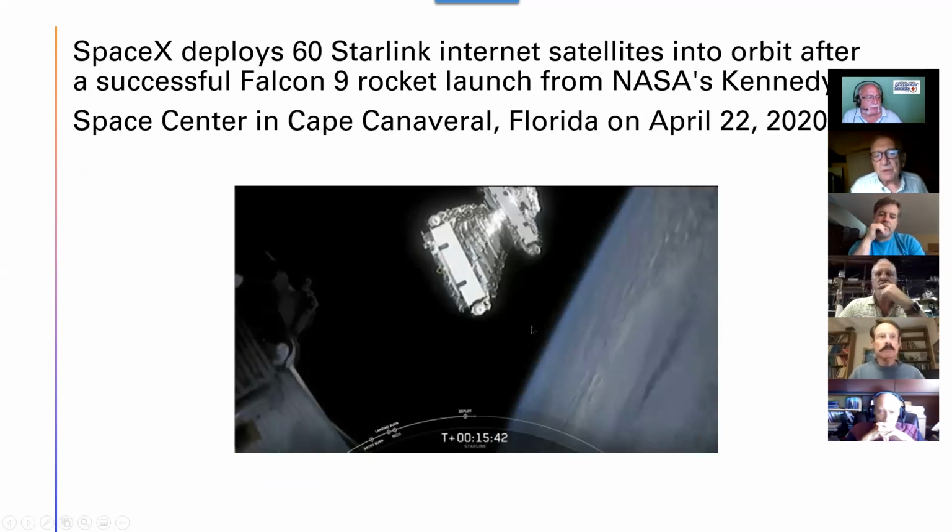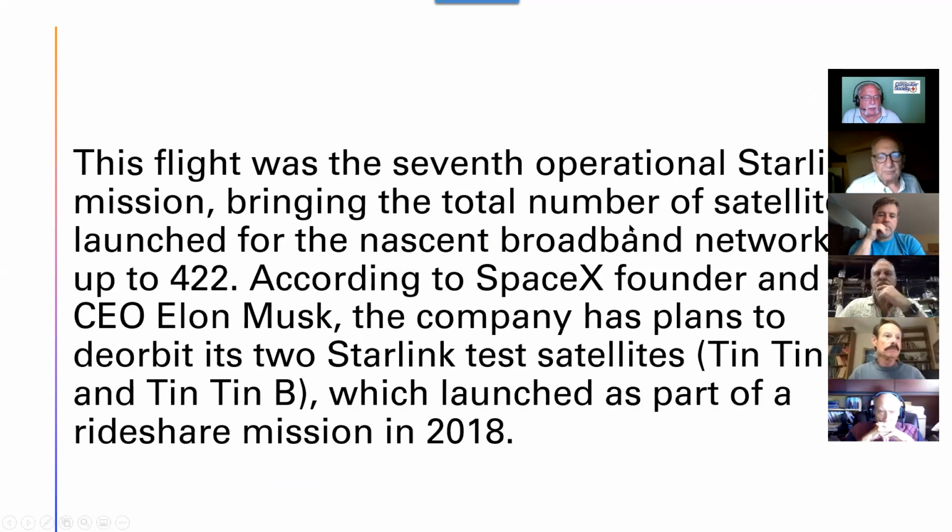The flight was the 7th operational Starlink mission, bringing the total number of satellites launched for the broadband network to 422. He's going to take 2 of them out of orbit, the first 2 that he put up as tests. So he's going to have 420.